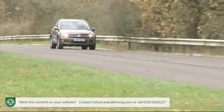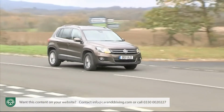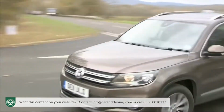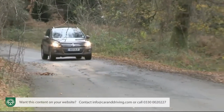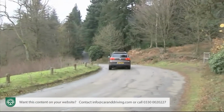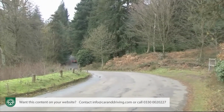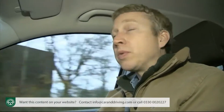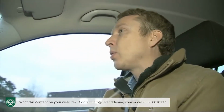If you are one of the few Tiguan customers considering petrol power, then the choice lies between a couple of TSI units. There's a 160 PS 1.4, which comes with the option of either 2-wheel drive or 4Motion 4-wheel drive, and a 2-litre unit with the choice of either 170 or 210 PS. The latter unit is from the Golf GTI and powers this unassuming little car from rest to 60 in just 7.8 seconds on the way to a top speed of 134 miles an hour.